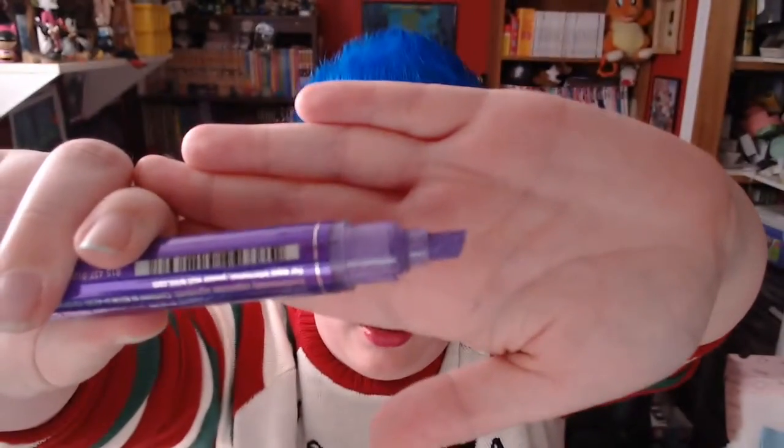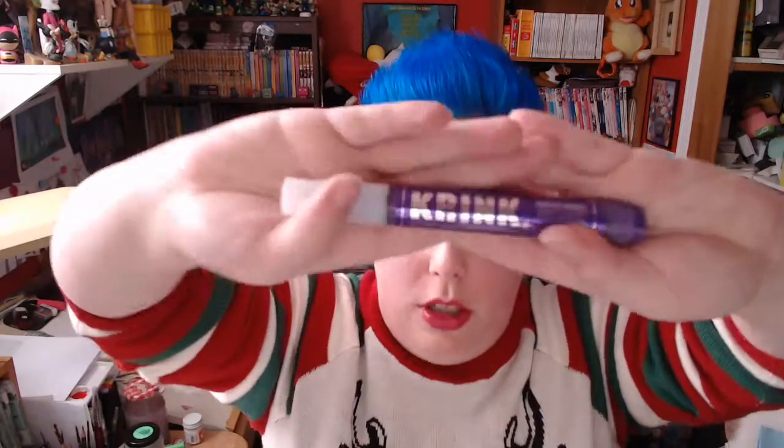To use, shake well until thoroughly mixed, remove the cap, and press the nib down several times until saturated. Of course, I already did that for you guys. Look at the size of this chisel nib. I don't remember it being quite this fibrous. Let's hope it's not going to leave some on my piece. Does it say what kind of purple it is, or no? Well, it's purple. That's as far as you're gonna get.